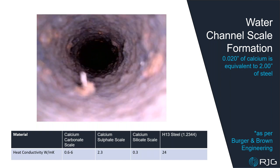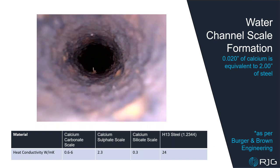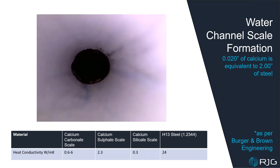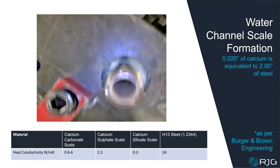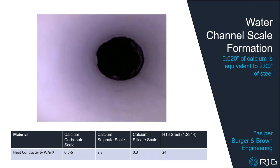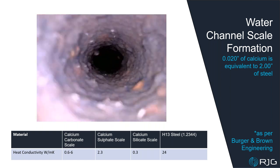up to 20%. So efficient and consistent heat transfer in molds is essential for the part process. Increased cycle times as well as decreased part quality can result. It is highly recommended to include mold cooling circuitry cleaning in every preventative maintenance schedule.